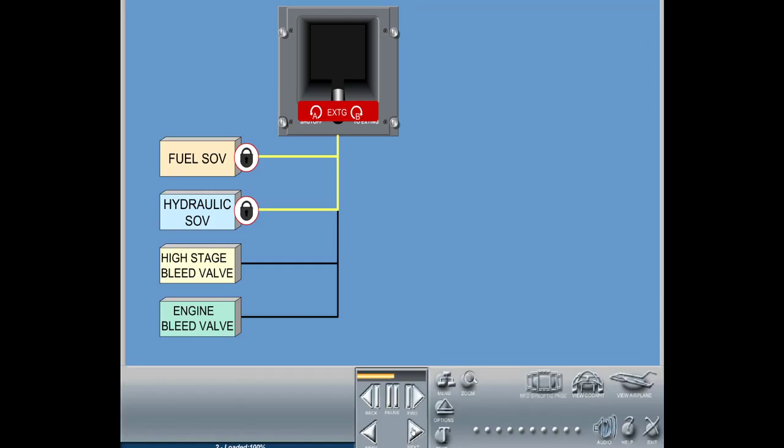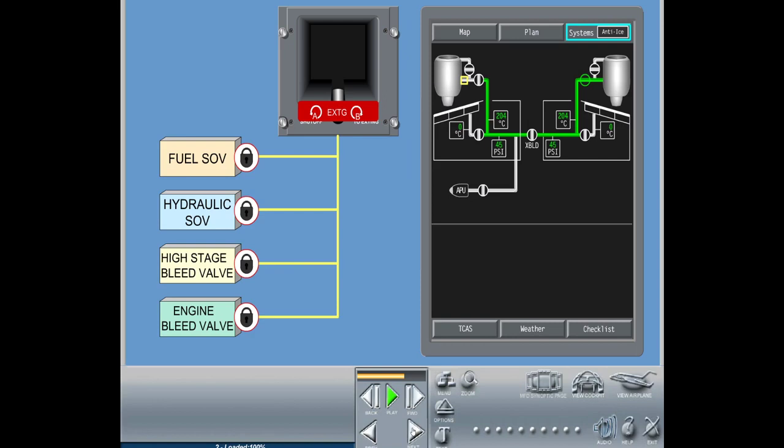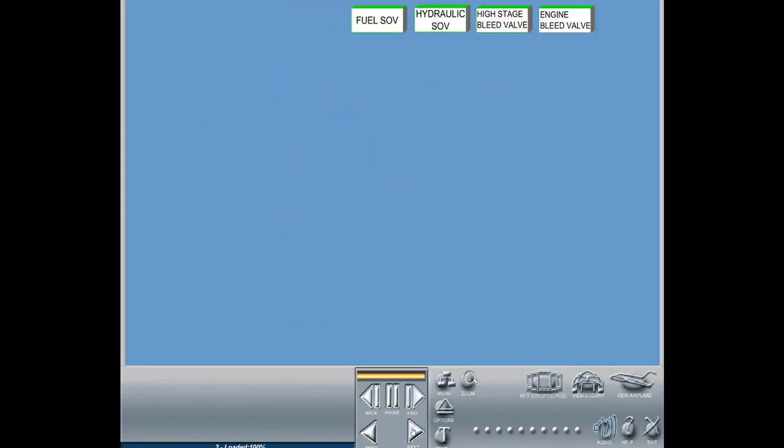The handle also generates a signal which is sent via the MAU to the air management system, which closes the high-pressure shutoff valve and the engine bleed valve. This isolates the engine air system from the airframe systems. In the following interaction, you can select and close the valves. Carefully observe the effect the valve closing has on the system.